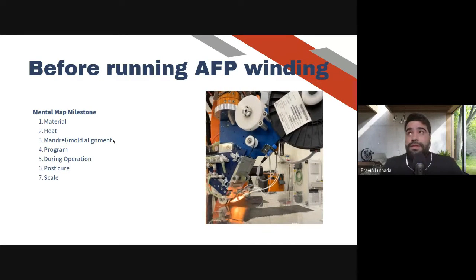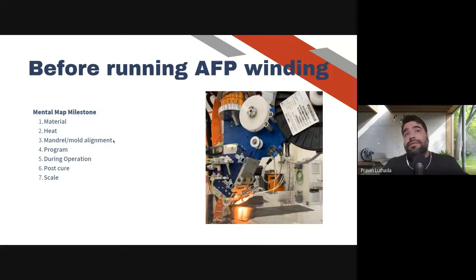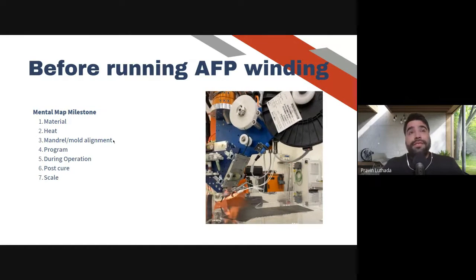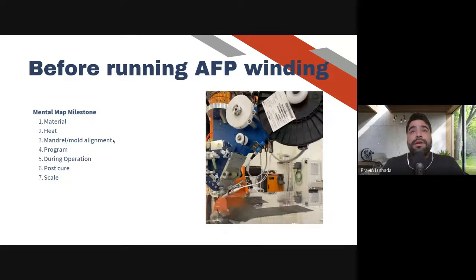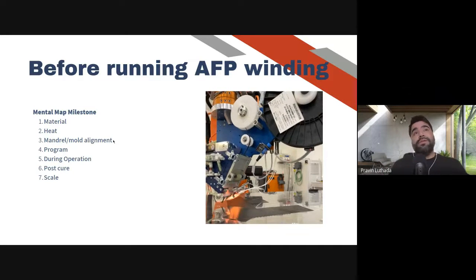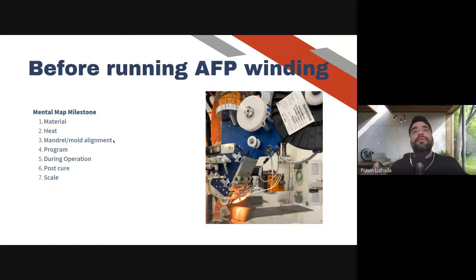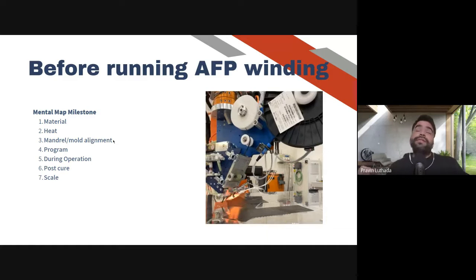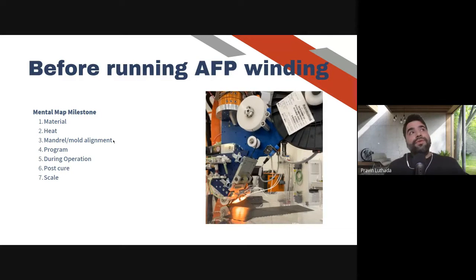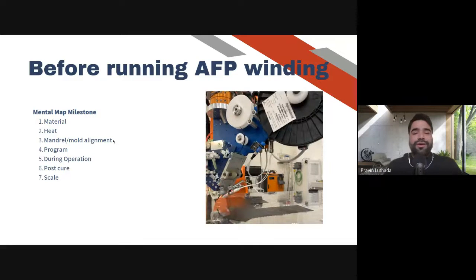So AFP is not limited on its own by winding, because here it's either a function of material, or a function of mandrel speed. Let's say we are using thermoplastic material and you want to do in situ consolidation, which is when you go the slowest, because you want to heat the material, allow enough time for it to be compressed and cool down well enough, so that is what will decide the speed. And when we are winding thermosets, to be honest, if your mandrel can rotate at a few meters per second, it should not be a problem.